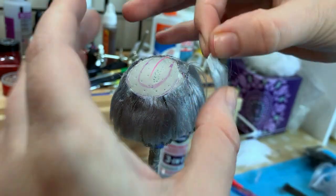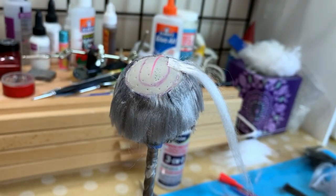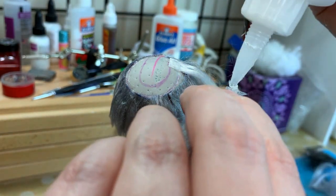Now that we're getting closer to the top and final element of the hairstyle, I'm starting to mix up the colors a bit, and eventually the hair will transition to white.